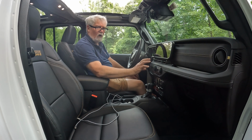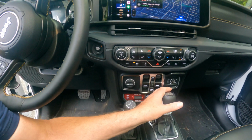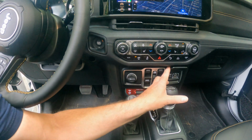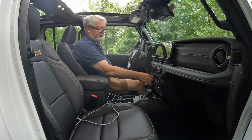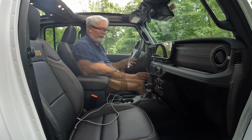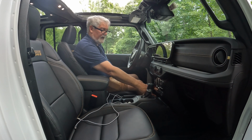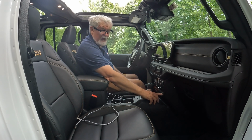HVAC is right here, all real buttons. The window buttons are here. There is media outlet here, USB-A, USB-C, one of each, and an aux outlet right there. There is a 12-volt cigarette lighter, so you could plug something in there. There's the front and rear sway bar disconnect plus off-road. There's also buttons here for aux, so you can add your own electric equipment and turn it on and off here.